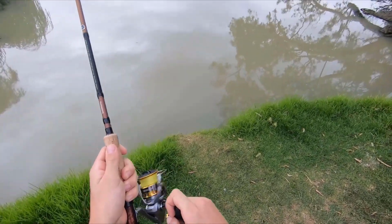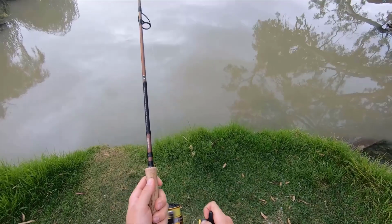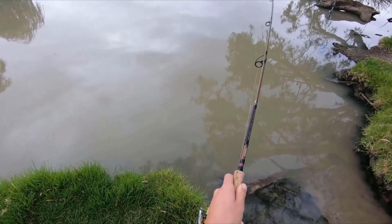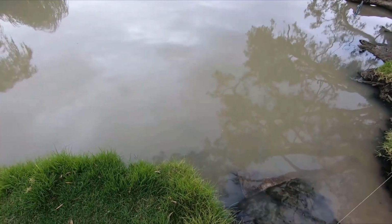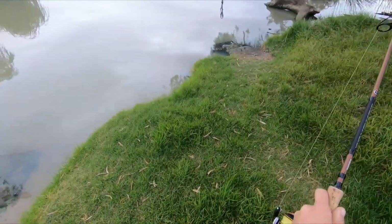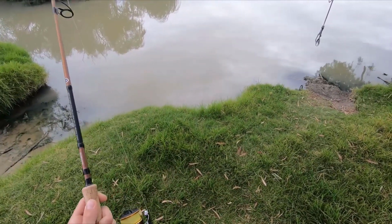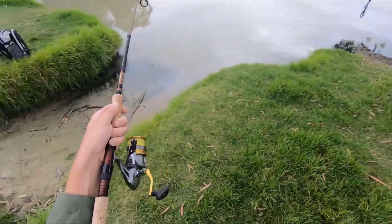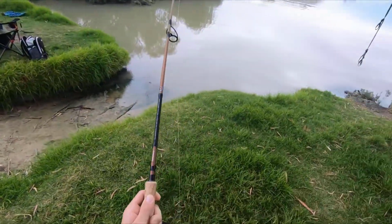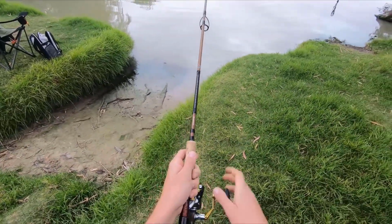So, we've just hooked onto a pretty big fish. It took drag. Whew. Lead it away from that side. This is a big fish. Oh. That is nuts. That is a huge fish. Yeah, I might pass.